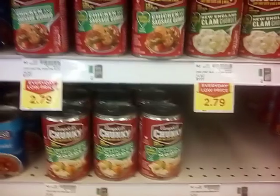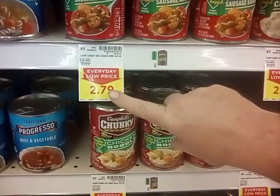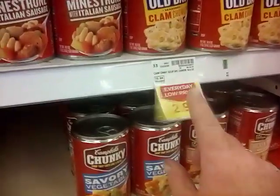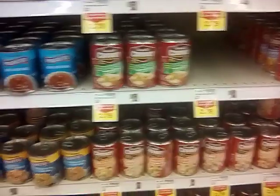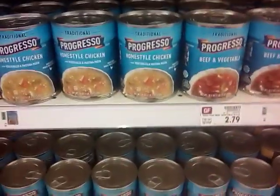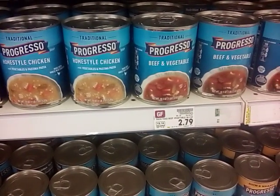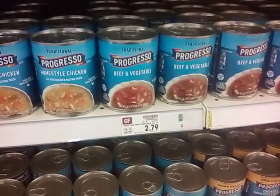So I'm not sure I remember what the normal price of Campbell's Chunky Soup was, but there is a price drop. So at $2.79, oh, some of them are $2.99. Well, that's the Old Bay clam chowder. So looks like most of them have dropped to $2.79, which is the same price as your Progressive soup. Yeah, this is not the time of year that I stock up on that. I wait till fall when they come down to very, very cheap prices, or cheaper prices.